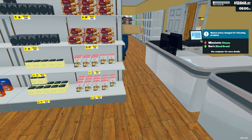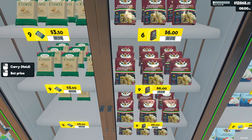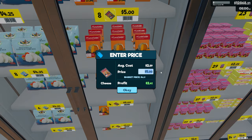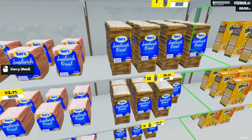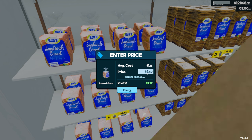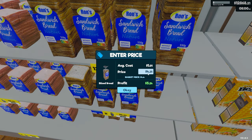Okay. Mim cheese and sliced bread. What's Mim cheese? Is that one of these? Yep, it's this one right here. You know what? I'm going to leave that. And then, sandwich bread. Oh, they both say sandwich bread. Alright, whatever. I'll just look at them both. I'm going to want to lower that one a little bit. You're still making more than average. It's still a 50% profit margin. And I'll take a look at this one, too. Oh, okay. $5. I'm glad I decided to look at it.